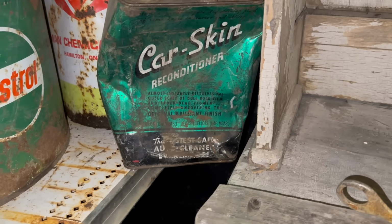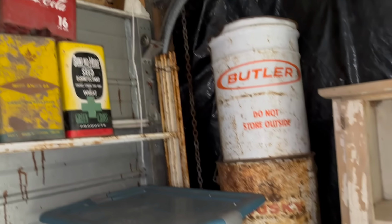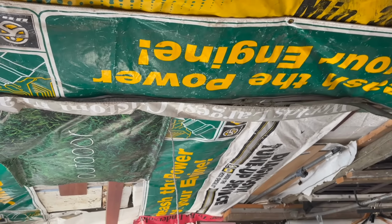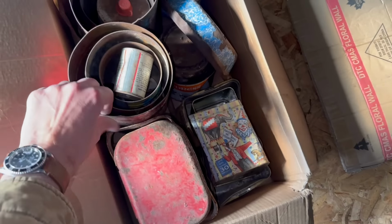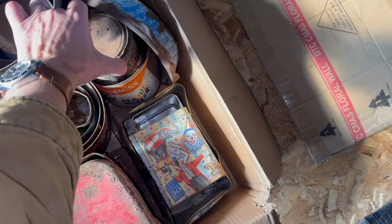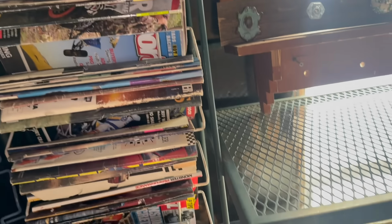Car skin reconditioner. Some of these things I've not seen before myself. Well, the whole roof is actually old advertising banners. I didn't realize that. Coca-Cola, John Deere, Napa. As I've said in so many videos before, sometimes the right tin can be worth an awful lot of money, so it's worth having a look, even in not great shape. Like that Volkswagen tin would have been a good one if it wasn't all rotted away. Car magazines. And I think I saw some other old car radios back here, so I'm gonna walk my way over.